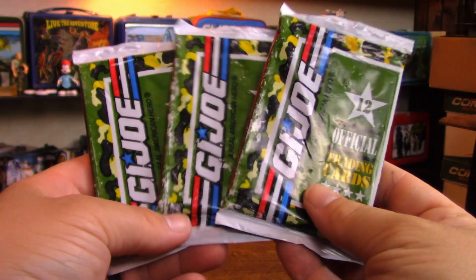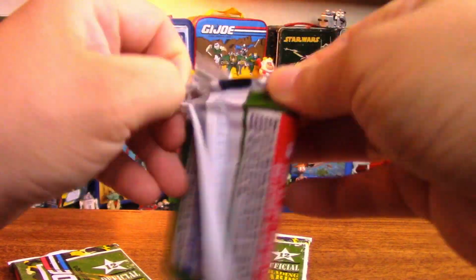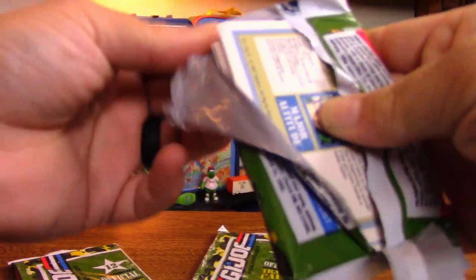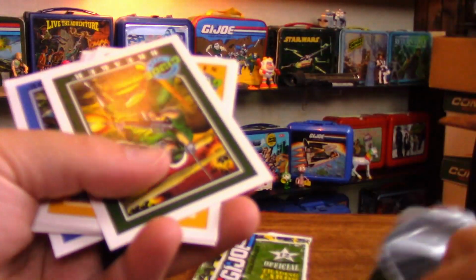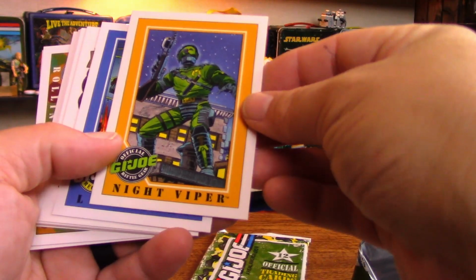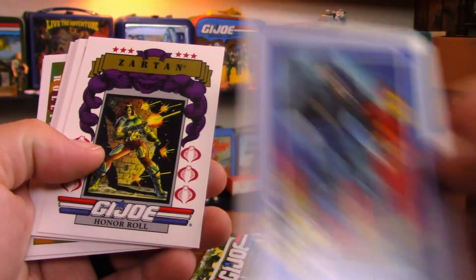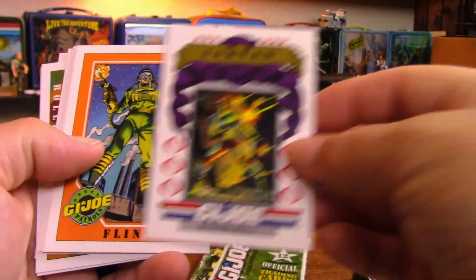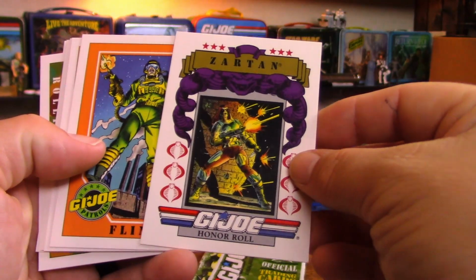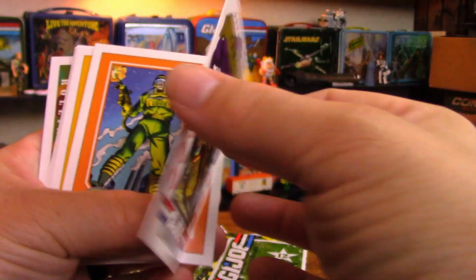Three packs of G.I. Joe cards. Let's open them up, see what we got. Breaker, Night Viper, Low Light. Josh, you need this one if you're watching. I'll set it aside. Pretty sure I have him. Zartan. I love these honor roll cards to remember characters that died in the comics. Was he buried on the freighter? Turned out he was still alive later.